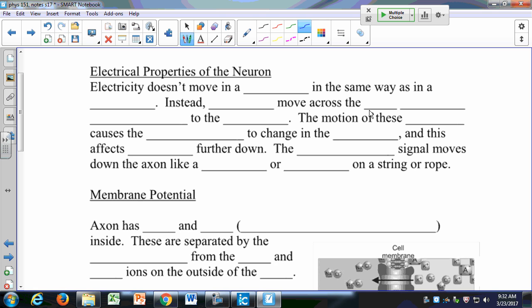All right. Let's look at the electrical properties of the neuron. It's not exactly like electricity moving in a wire. It doesn't move in a neuron in the same way, but it's similar. Instead, ions, you know, those cations and anions, they move across the cell membrane perpendicular to the axon.